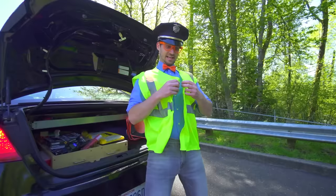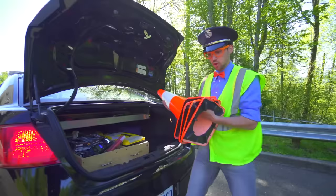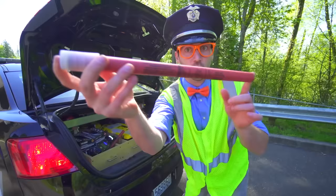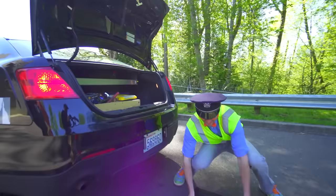How do I look? Okay. Oh, and I got my hat on. And oh, look. Four orange road cones. One, two, three, four. Okay. Ooh, and look, a road flare. Wow. Put that in my pocket. And road spikes. Okay, set those down.